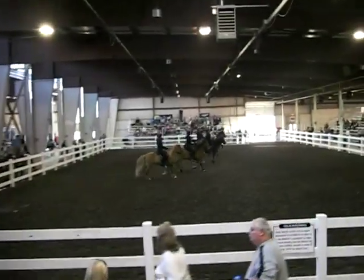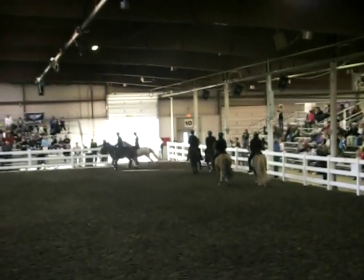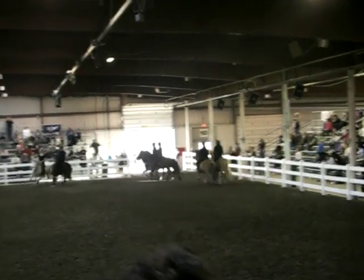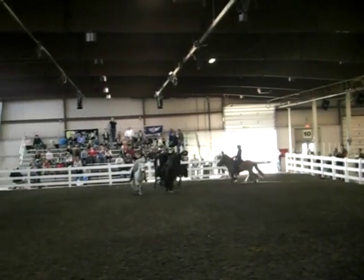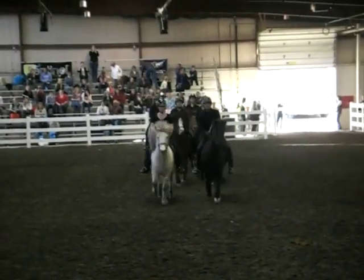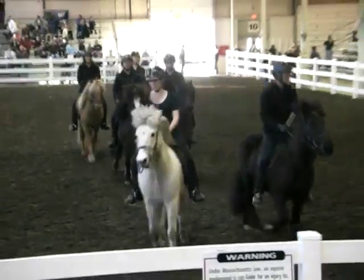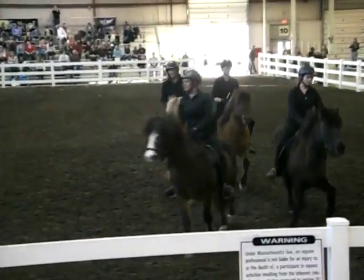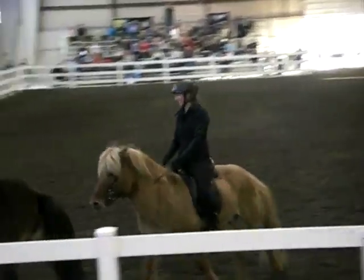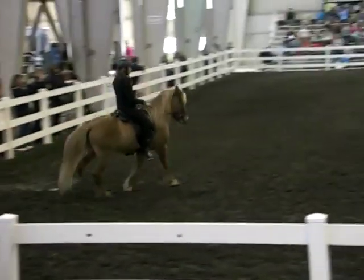Although they are typically about 13.2 to 14.2 hands, Icelandic horses are quite strong, and averaging 800 pounds in weight, will carry a 250-pound adult rider without any problem. They come in over 40 color variations: black, chestnut, gray, bay, palomino, roan, all shades of dun, and buckskin, just to name a few. And all of these colors come in pinto variations.